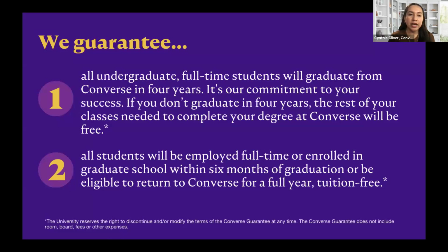So lastly, I want to talk about the Converse Guarantee. We guarantee that all students will graduate from Converse in 4 years. If you do not, Converse will allow you to complete your degree completely for free if you surpass those 4 years. And then the second guarantee is that all students will be fully employed or enrolled in a graduate school of their choice within 6 months of graduation. If you are not, Converse will allow you to come back to school and study for a full year for free. So that is it about Converse.